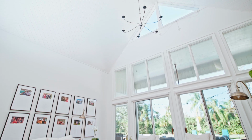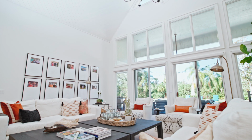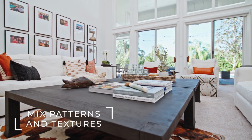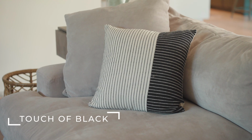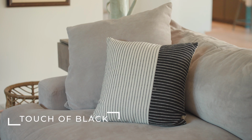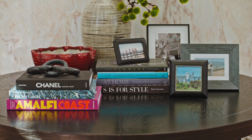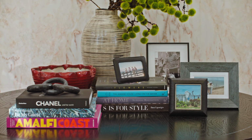The second item you must have in your luxurious home is a mix of patterns and textures. So really layering those pieces together really creates that luxe feel. And the third and final, one of my personal favorites, is always a touch of black. So black is an elegant color, it's sophisticated, and it grounds your space beautifully.